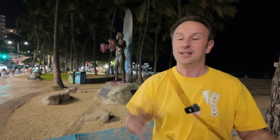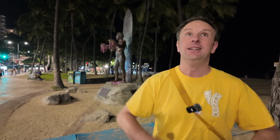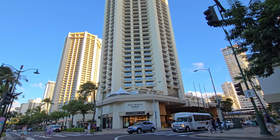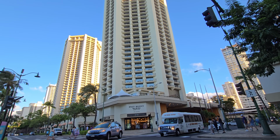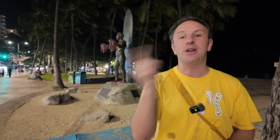Now, before I get into the pros and cons, I need to tell you how much I paid for this hotel, because that goes into the total rating. One of the things I like about the Hyatt Regency Waikiki is that the room rates are pretty reasonably priced. It has so many rooms, 1,200 rooms, they need to offer reasonable prices to book them all, and so I was able to get this hotel for about $200 a night. You do have to add the $50 a night resort fee to that too.